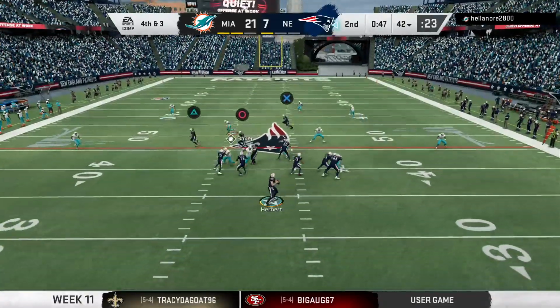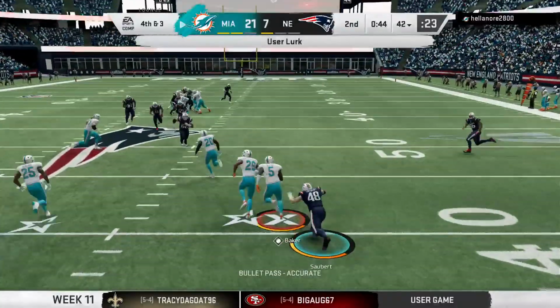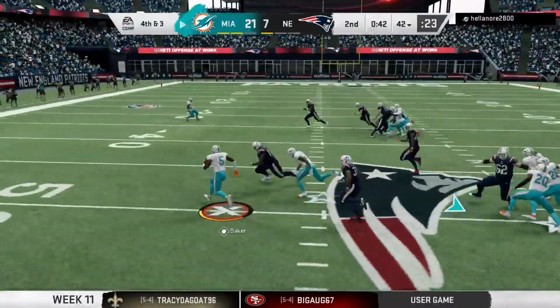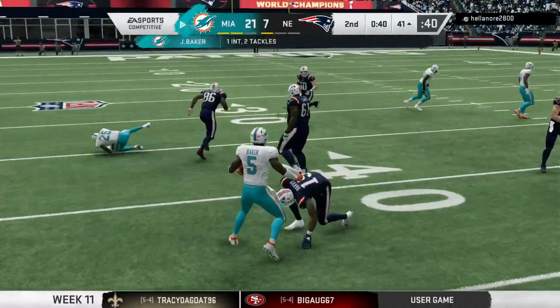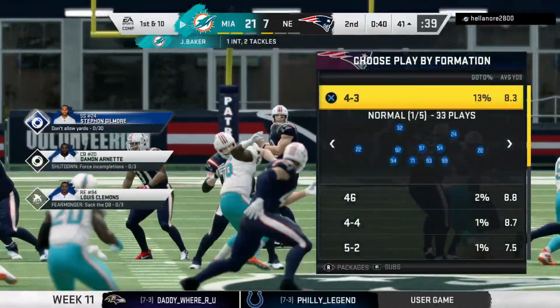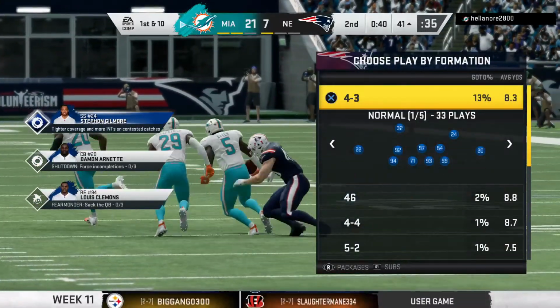They're indeed going for it as they look to throw. And for the 3rd time here in this half, it's intercepted. Picked off by Jerome Baker. And he's able to get it back to the 41-yard line. Certainly not what he was hoping for, Charles. That's now 3 interceptions in this ball game.